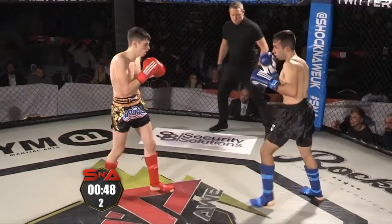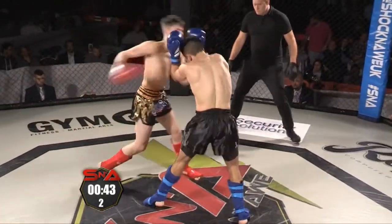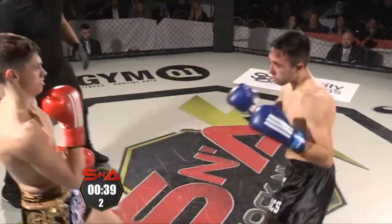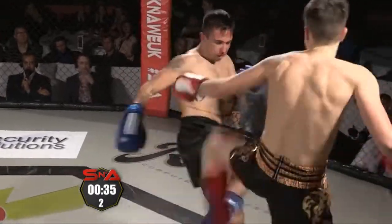Both men with the leg kick cancelling each other out there. Isaacs takes a clean jab to the face. And again, Coleman letting rip with these combinations. I wonder how much Coleman's got in the gas tank after that fast and furious start. Yeah, that's a good question.